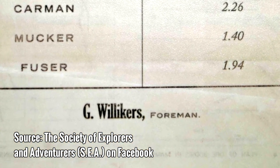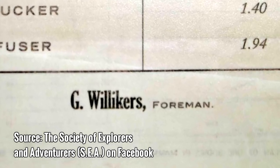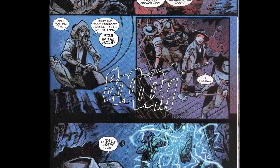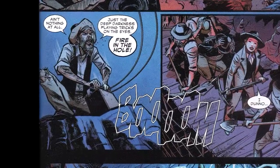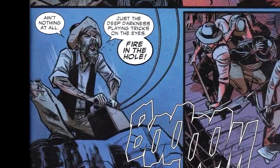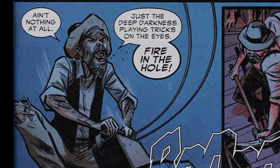Say it out loud. Do you get it? Wilkers would actually be expanded upon in the Disney Kingdoms comic, where he's shown to be even more of an authoritarian a-hole. Don't worry, he gets what's coming to him.